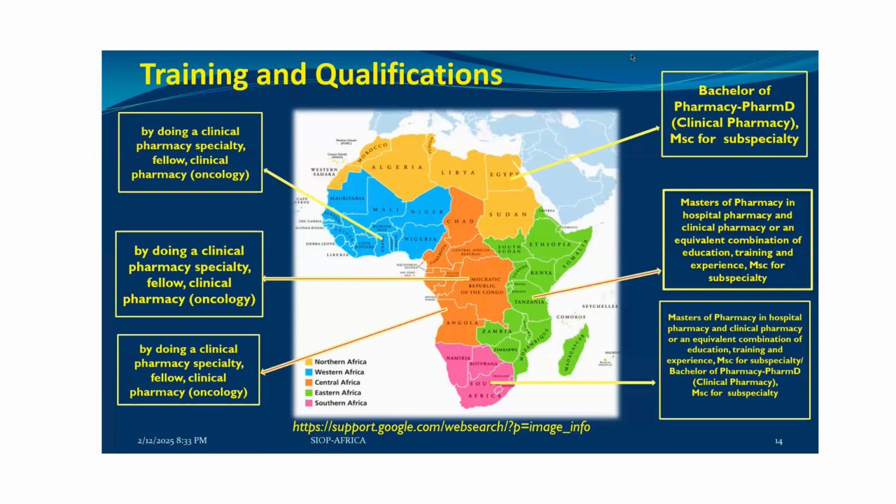So when you look at the West African countries, by doing clinical pharmacy specialties, fellowships, and clinical pharmacy in oncology, these are the subspecialties in which someone can specialize from clinical pharmacy and be recognized. But in South Africa, it's only South Africa, I think, which has much evidence, whereby someone who wants to be a clinical pharmacist has a master of pharmacy in hospital clinical pharmacy, or an equivalent combination of educational training and experience in MSc for subspecialties, and having a bachelor's degree of pharmacy, etc. To become a clinical pharmacist, they have to go through these procedures step by step in order to become a specialized clinical pharmacist.